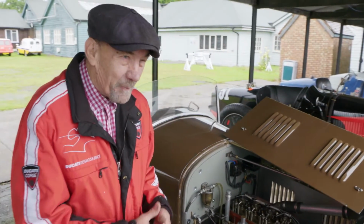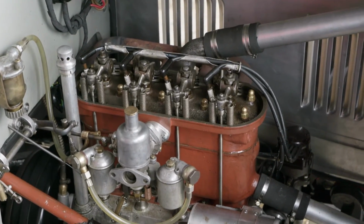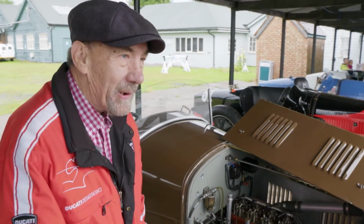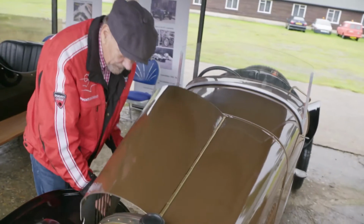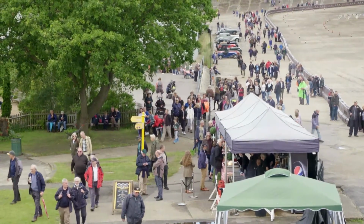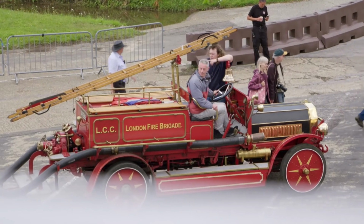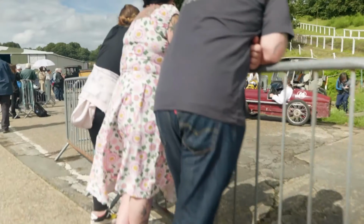Bit of fun, isn't it? Because next year it will be 100 years old, so I think we ought to have a bit of a party, really. At 80 years old, Ivan isn't doing too badly himself. Still keen to get behind the wheel, he'll be the main competition up against the Halford later in another very special car.